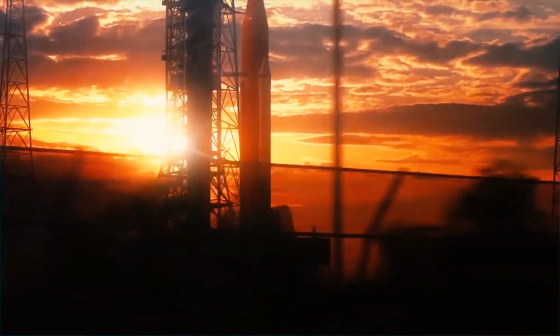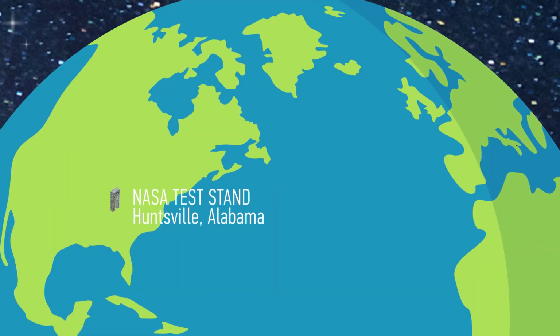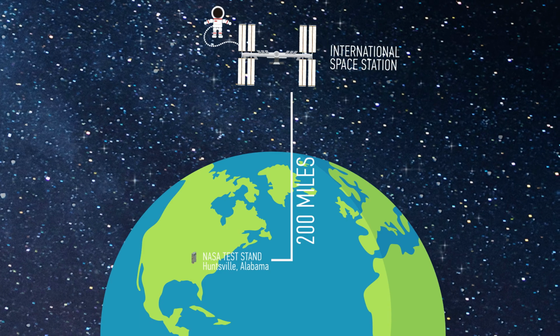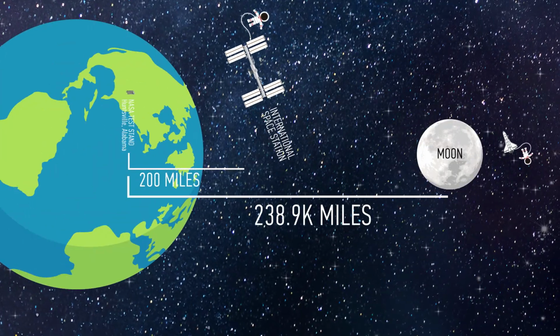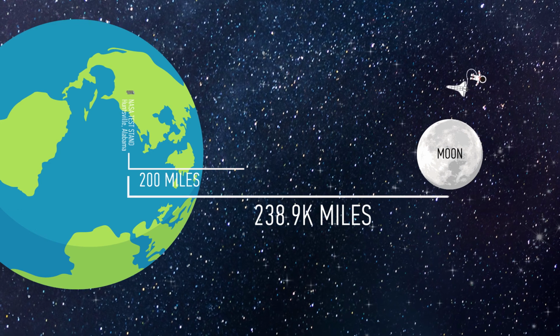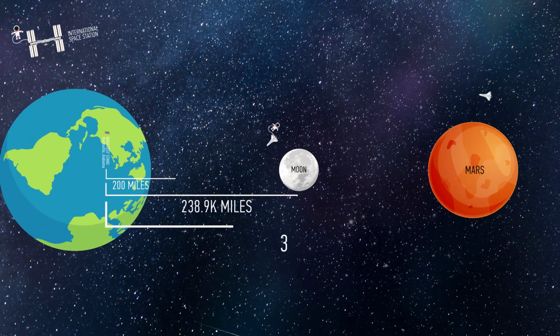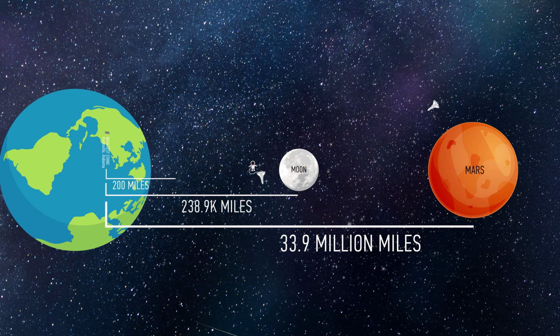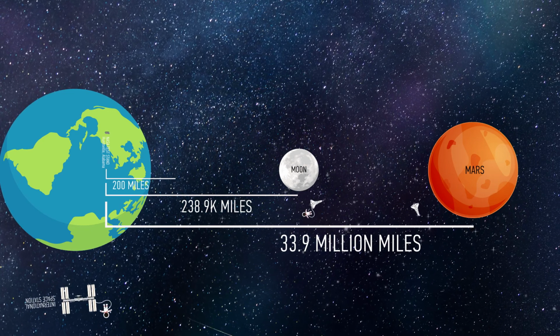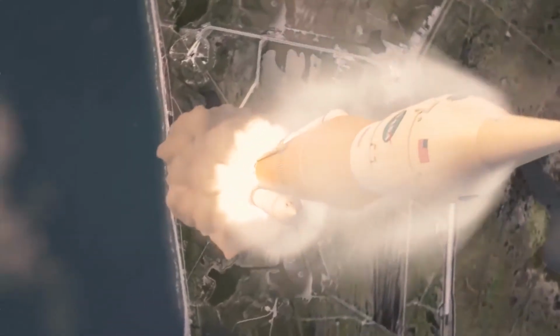What an ambitious project too, because just to give you a sense of scale, the space station's out like 200 miles. The moon is 238,900 miles, which is a huge jump. We did that 48 years ago, and then Mars is 33.9 million miles. And so this is part of a project, when you think about scale, that is a tremendous big leap into the future.